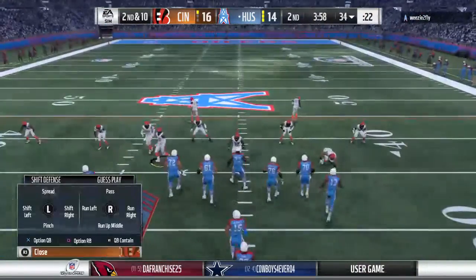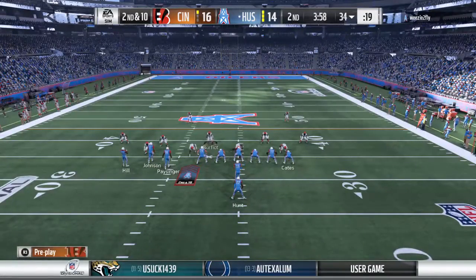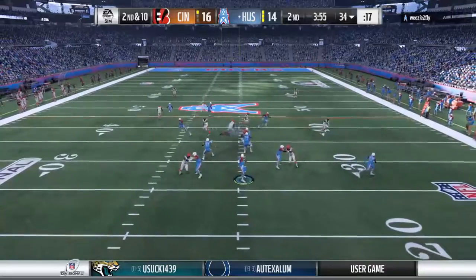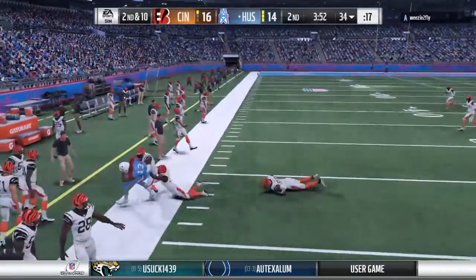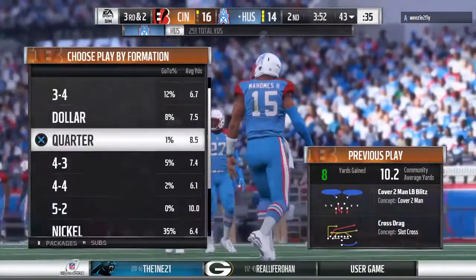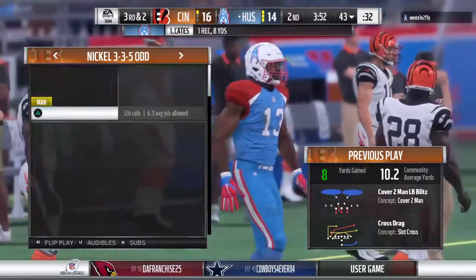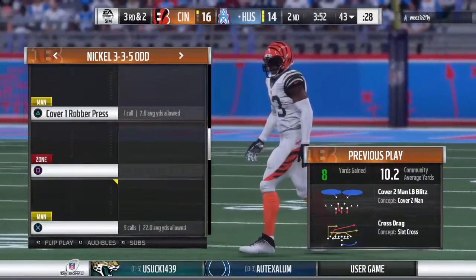Second down now after the incompletion. No, check. All right, here we go. Green. Working from the gun, Mahomes. It's a short one here, complete to his tight end. 8 yards on the completion, but now they face third down. When you execute a drag or a crossing route really well and give them a chance to let it develop a little bit, you can gain some significant yardage hitting your tight end on that one.